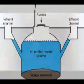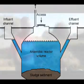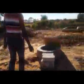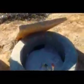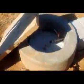This compression chamber, its use is to mount the pressure to open up the valve, because inside there is a non-return valve. The non-return valve is a one-way track, whereby after digestion in this digester, which is 60 cubic meters, translating to liters, which is 60,000 liters. This is the gas direct from the digester.